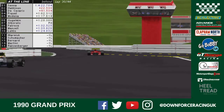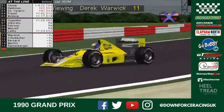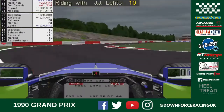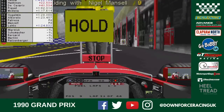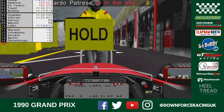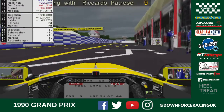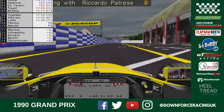And where's Leto? He has recovered behind Mansell, I do believe. So let's see what's happened to JJ Letho. Yep, there he is in 10th position. So he's still on course for a point. But there's Mansell in the pits for his pit stop. And Patrese is in pit road as well. So both Patrese and Mansell pitting together. And there is Mansell getting out. There is Patrese getting out. So it's as you were between those two.